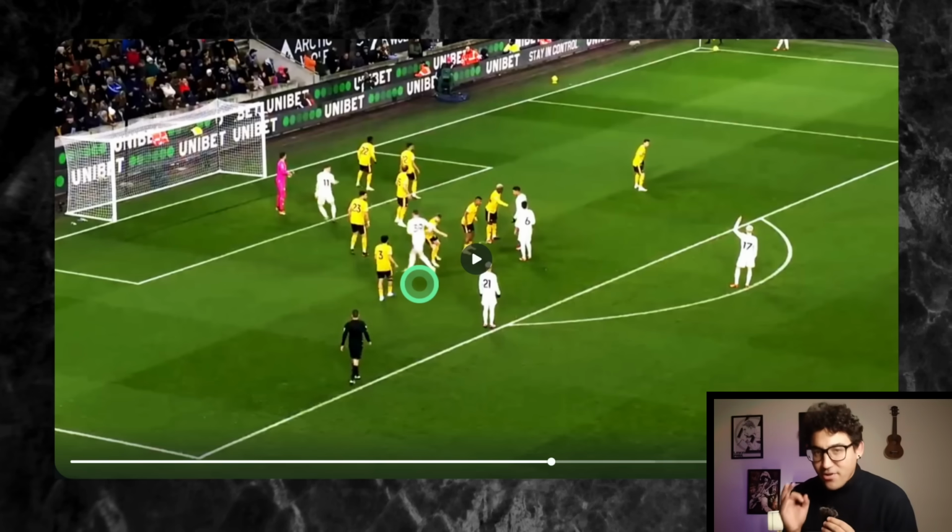But one area where he excels is right here in the box. So here what's happening is that, as you can see, Wolves, they actually have the same set piece setup as Manchester United. That means three players here, man marking the three players who are about to attack the ball. And then you have their center backs over here, for example, mainly Kilman right here, who are marking these zones right here.